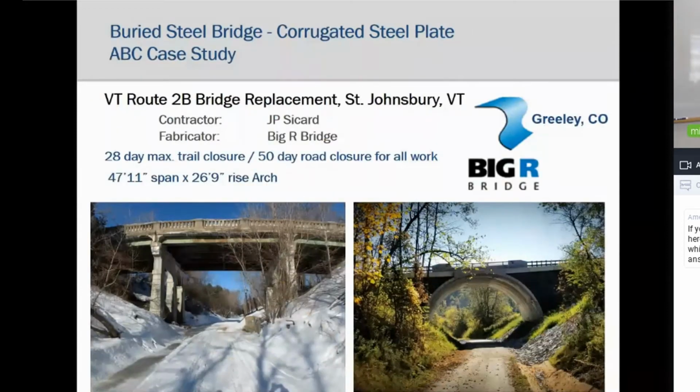For this first case study, this corrugated steel plate buried steel bridge was built on Route 2B in St. Johnsbury, Vermont. The bridge was fabricated and designed by Big R Bridge out of Greeley, Colorado, and built by J.P. Sicard. The bridge is located on a steep, narrow site on a curve with residents living nearby.